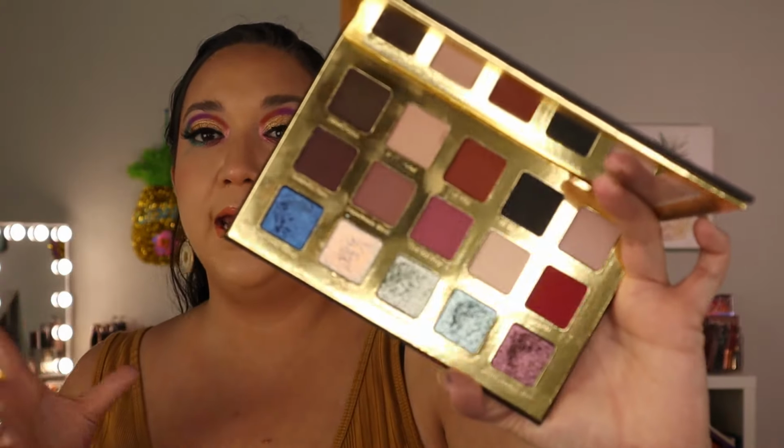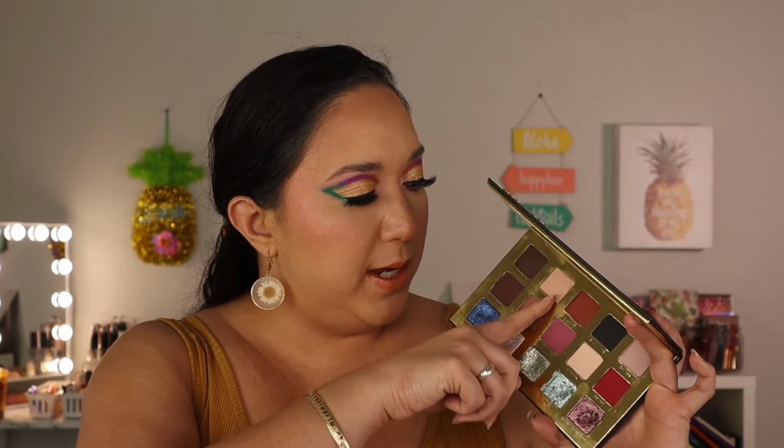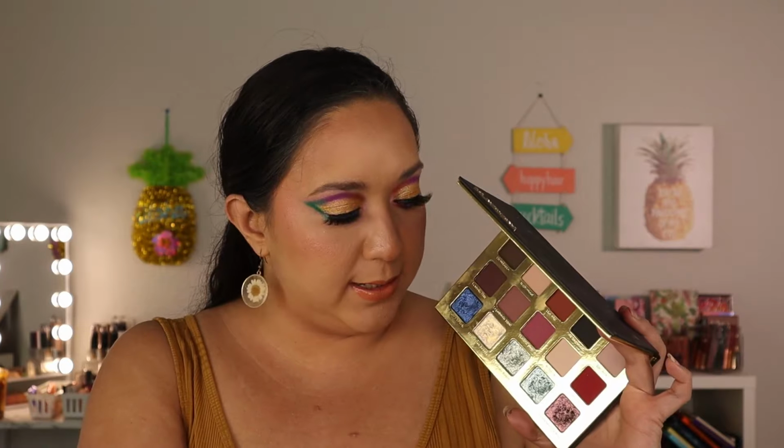But here it is. It is more of a nudie palette, and I know they went on the nudie vibe to appeal to a wider audience and not make it so colorful, so that if people picked up the mystery box, they could find something that worked for them, because it does have some color. It has some blue, some plummy shades, but overall it's a more nudie palette. Now, my issue with this palette is that there's a lot of beige shades, like boom, boom, boom. They're all gonna look the same on the eyes. I don't think that was necessary.